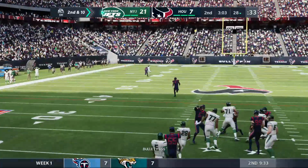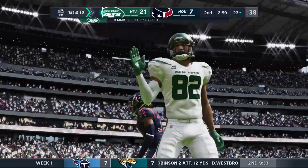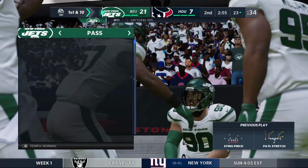Airing one out for Crowder. That's caught at the 25. And he finally goes down at the 23-yard line. A 49-yard gain on the play.